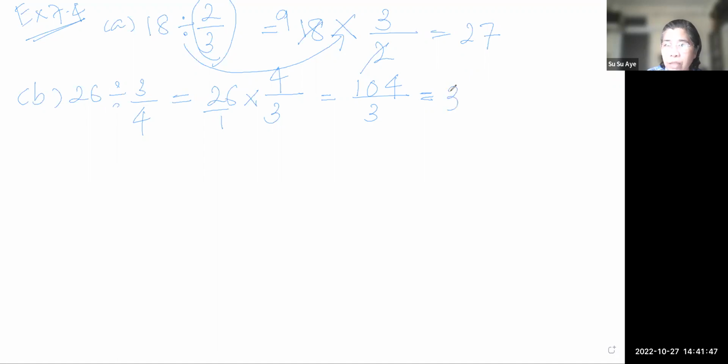Mixed number, so that is 10 and 3 is 0, 3 3s are 9. One left, 3 4s are 12. Two left, 34, 2 and 3. The final answer.